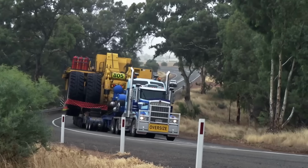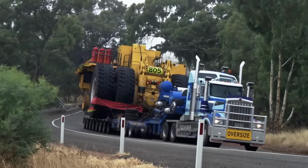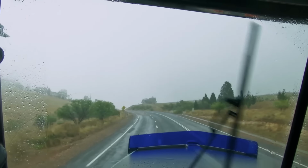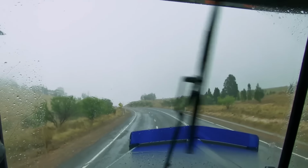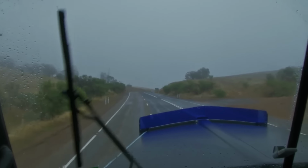If Cameron's wheels start spinning, he'll quickly grind to a halt. With the amount of weight behind him, getting moving again would be nearly impossible. I don't think we'd take off in the wet. We'd have to roll back down and transfer some weight further forward and try again.